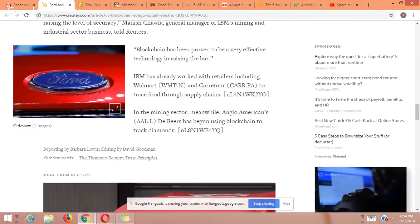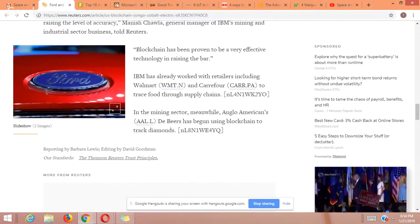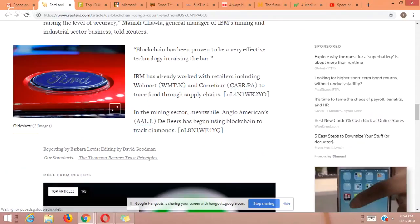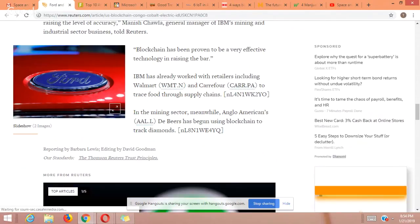IBM has already worked with retailers, including Walmart and Carrefour, to trace food through supply chains. In the mining sector, meanwhile, Anglo American's De Beers has begun using blockchain to track diamonds.